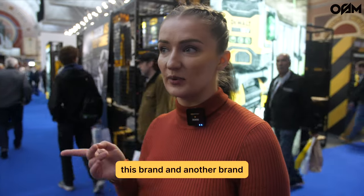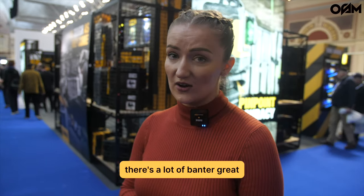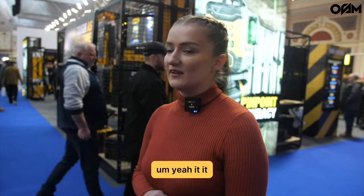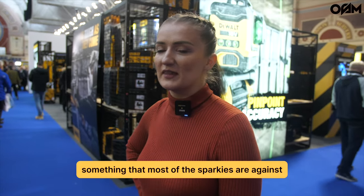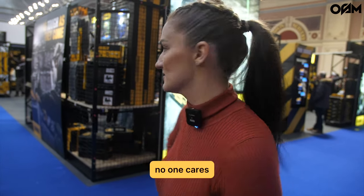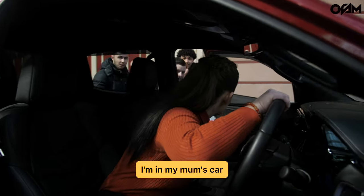It was crazy. There's two brands of tool bags, this brand and another brand, and they had a massive beef. People were literally putting their bags in the bin and ripping off the logos. So in the trades world, there's a lot of banter, but there's also a lot of politics. It gets techy. If I was to purchase this brand, I'd be supporting something that most of the sparkies are against, but the other half are just like, it's politics, no one cares.